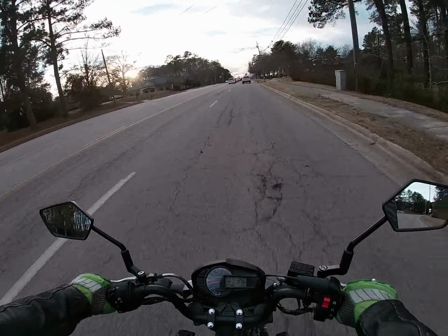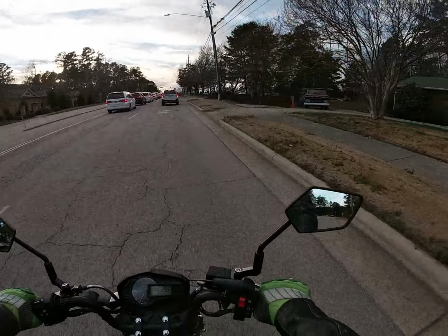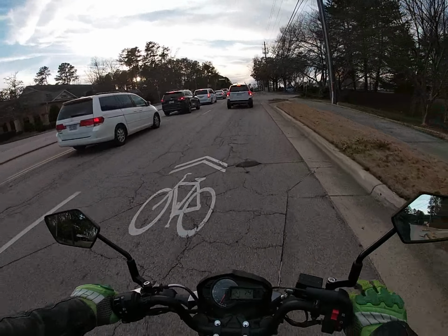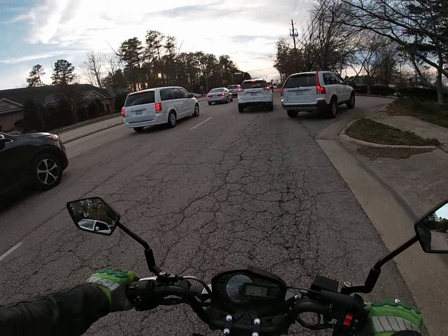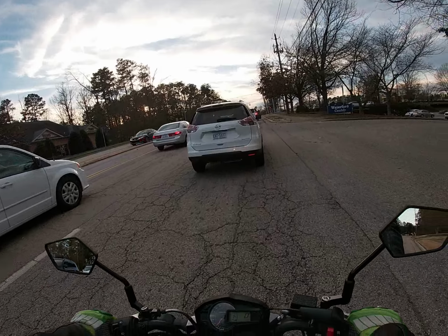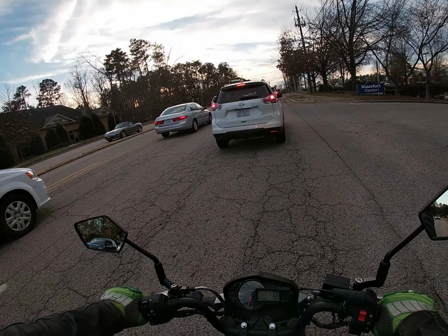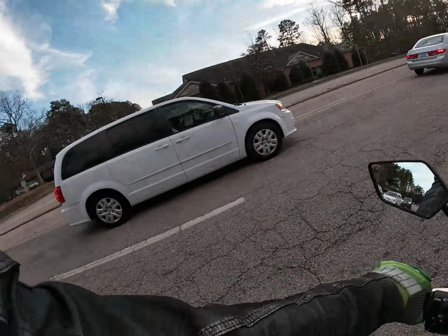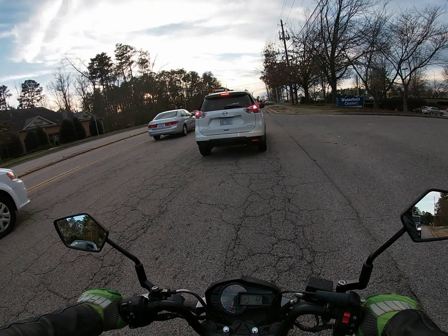0 to 55 is a usable mile per hour range on this bike. Going faster than that is not really easy. So if you want a bike that goes up to 60, this is your guy right here. Z125 Pro.